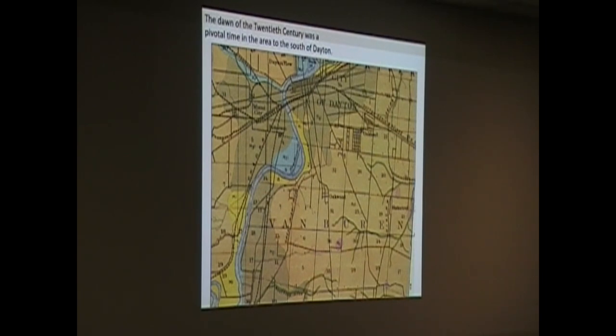So getting out of the city a little bit, this time frame, the 1900 time frame or so, was a pivotal time in the area to the south of Dayton. So another look at the city of Dayton, Miami River here. Not a whole lot going on south of the city. Oakwood was this teeny little village here, and there was a couple other developments. The old Shaker Town had closed up, the Shaker residents there. The people moved from there to Warren County about 1900, so just mostly scattered farms to the south of Dayton.